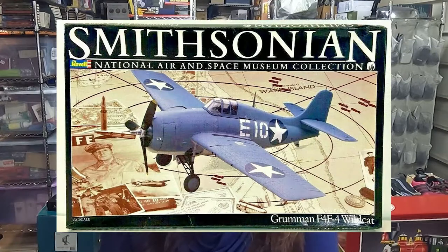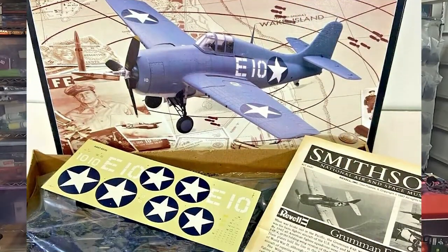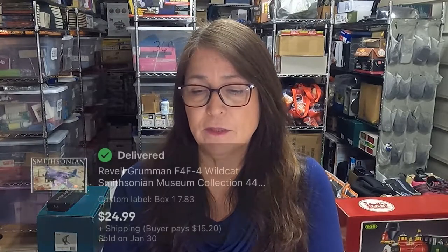Next is this Smithsonian warplane. I had picked up a very large lot over the summer of war models. They were airplanes and tanks and ships. I have done so well on those. I am so far into the profit now. And so this one sold for $25 and I paid an average of $7.83 for each one. Some of them sold for a couple hundred, some of them sold for $300. So I made back my money very quickly and have just been profiting ever since.